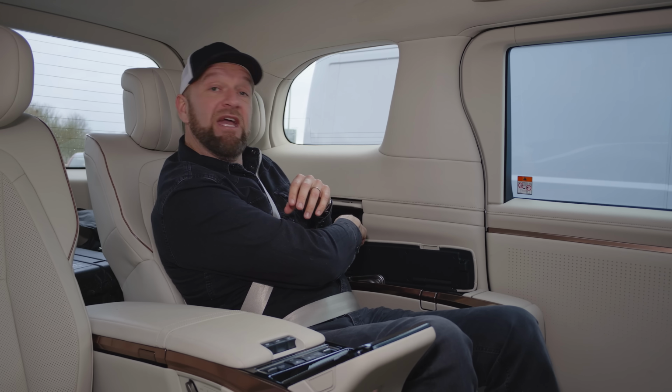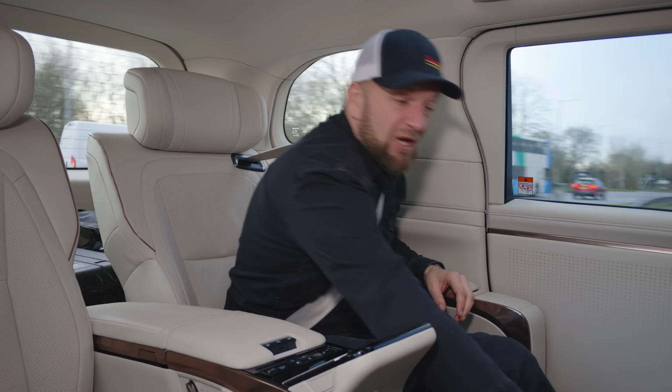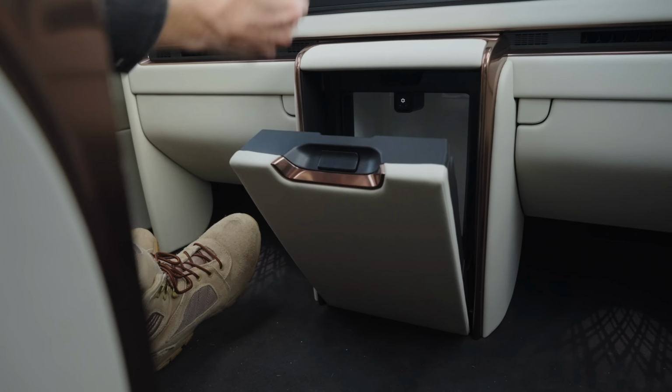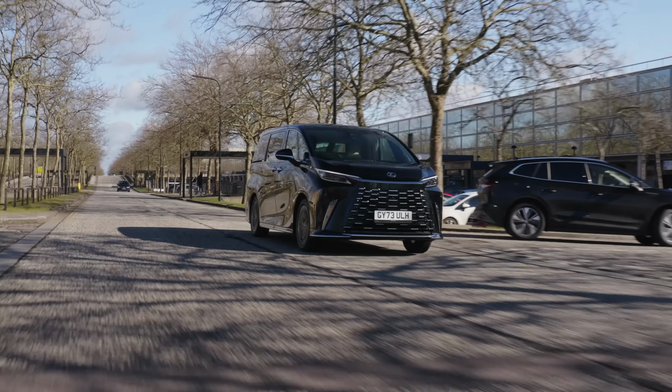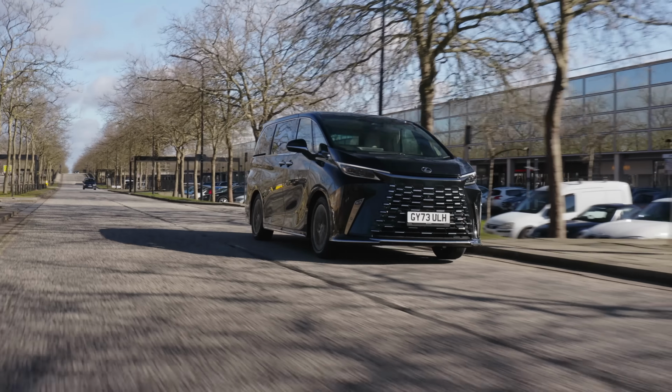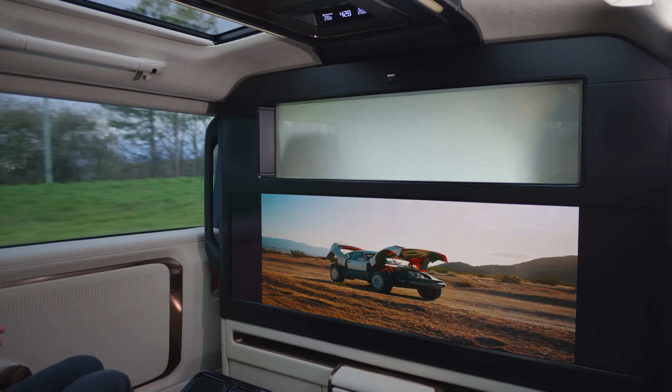And in the back here is wireless charging. There's a place to put your shoes, which I quite like, because then you can put your toes in the deep pile carpet. There's also, as with the Li Mega, a lovely fridge. I just have to say, it is one of those cars where it really does feel like you're not in just a car. You're in some sort of first class train carriage.